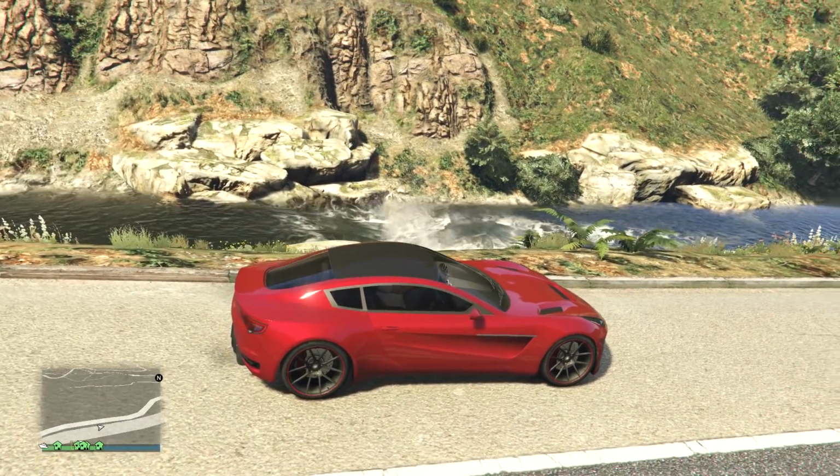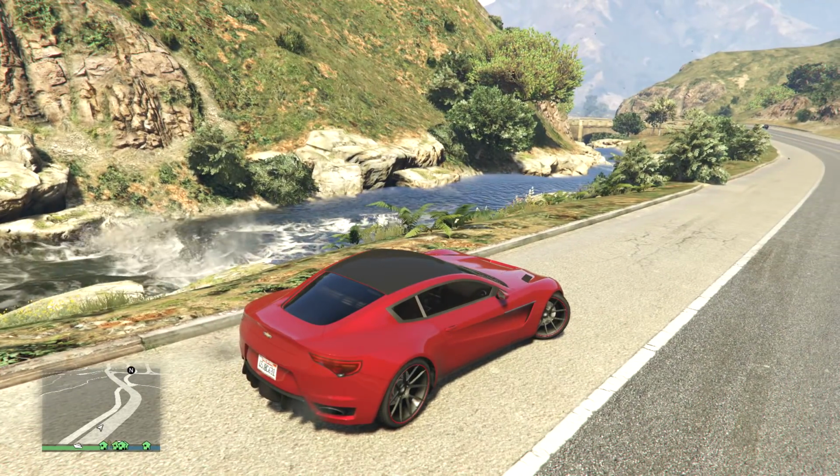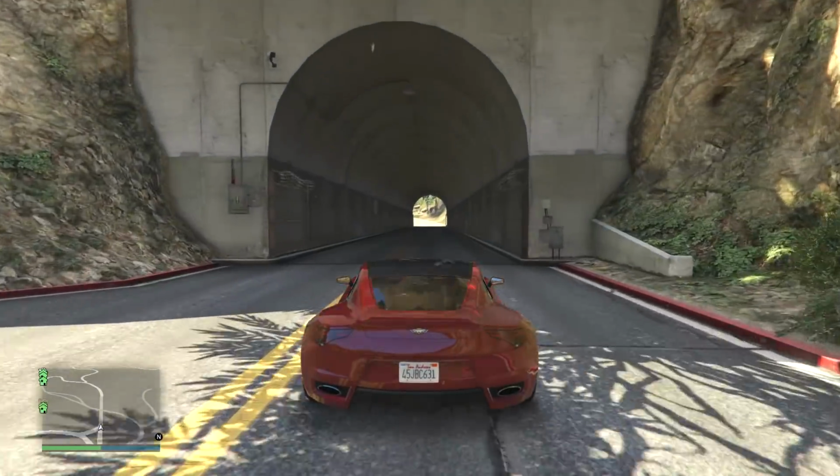And what is more stunning is that view right there. Look at this. I love these sorts of beauty shots that we can get with these cars, man. And that is one right there. Oh, here comes a tunnel. Here we go.